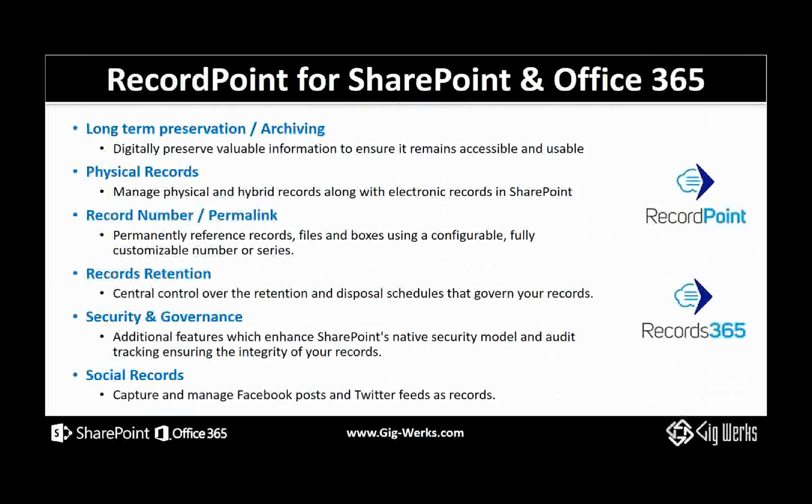And with RecordPoint, you have long-term preservation and archiving across physical records. You get record number and permalink. Records retention, you have centralized control, the ability to upload and manage records and file plans much more powerfully and much more driven for records managers and end users, upping both usability from an end user perspective and power around things such as governance and the like. Above and beyond those native capabilities that SharePoint offers, the ability to manage social records, physical records, create your own number plan, and have permalinks is no small thing.